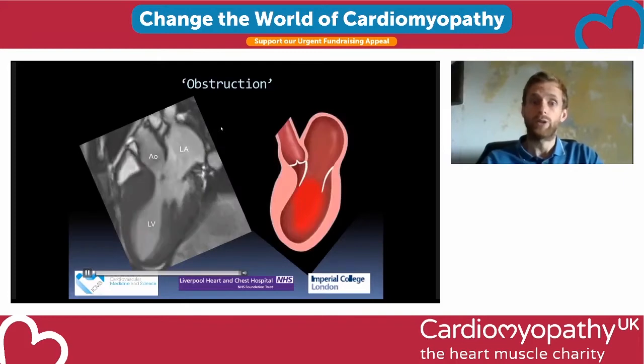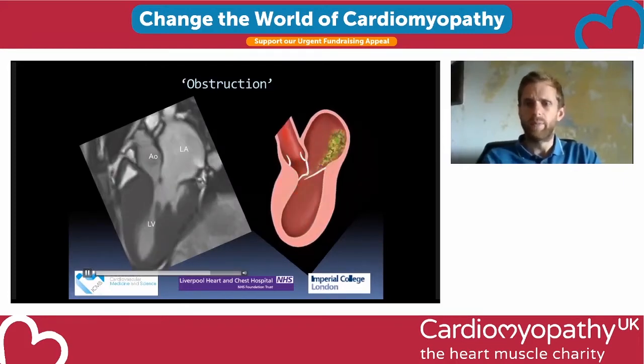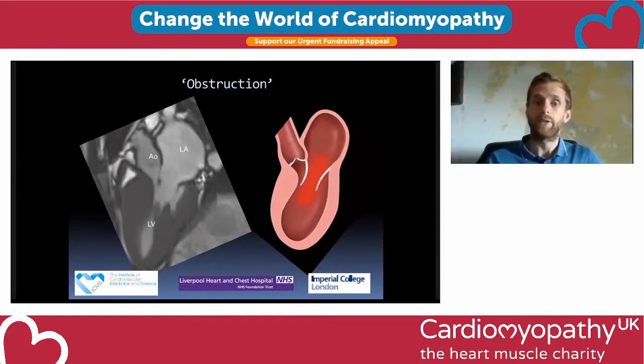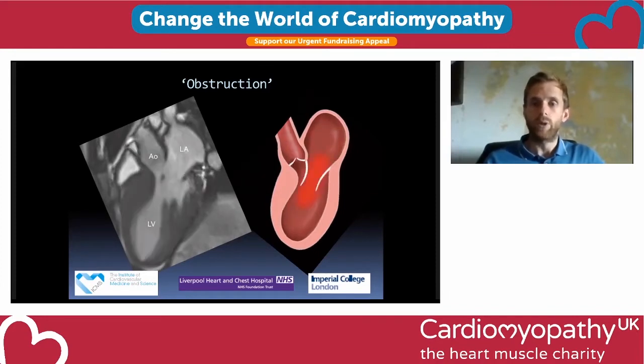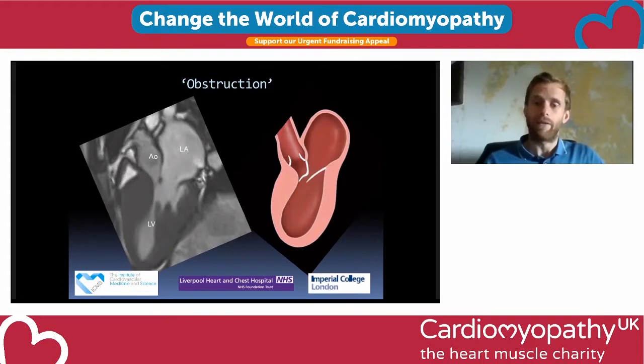Typically, we're going to be talking about obstruction for the next few slides. And obstruction is a bit of a misnomer, because if the blood was obstructed from getting out of the main chamber, you wouldn't be walking around. There is an inefficiency with the way the blood gets out of the heart, and the outlet area is narrowed. It's not quite obstructed, but it means that the heart has to work harder to get blood through a smaller space.